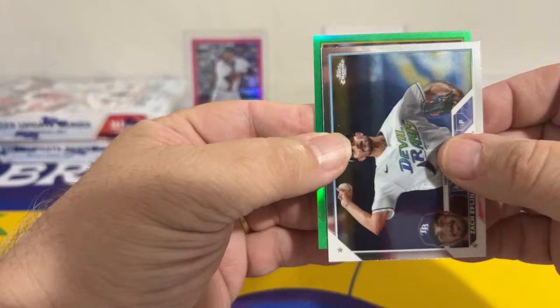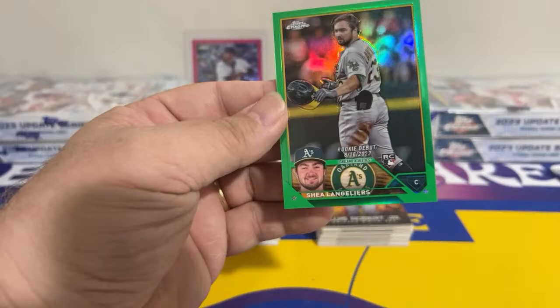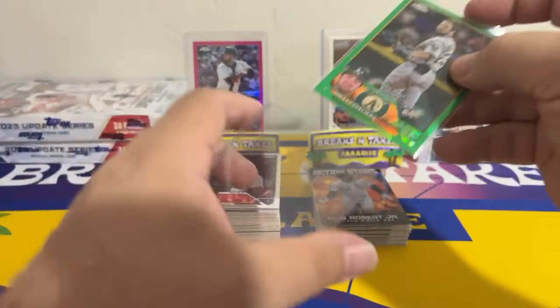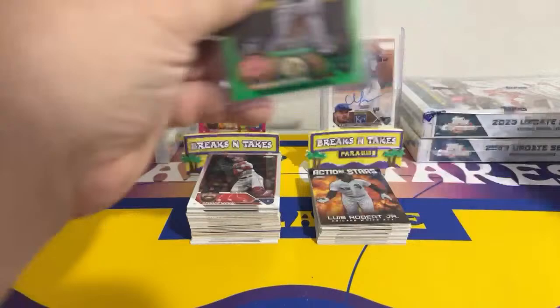Behind Zach Eflin, we have Shea Langeliers for the Oakland A's. Nice hit for the A's. Shea Langeliers to 99. 20 of 99. It's a nice hit for the A's right there. We'll get another standout. There we go. Boom.